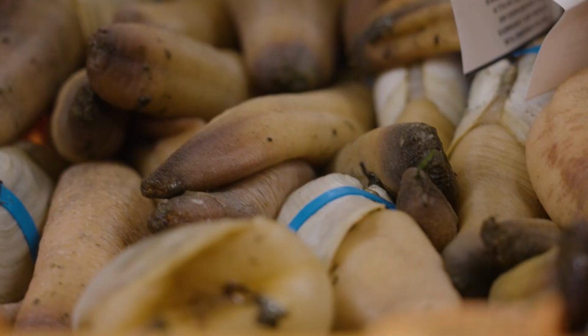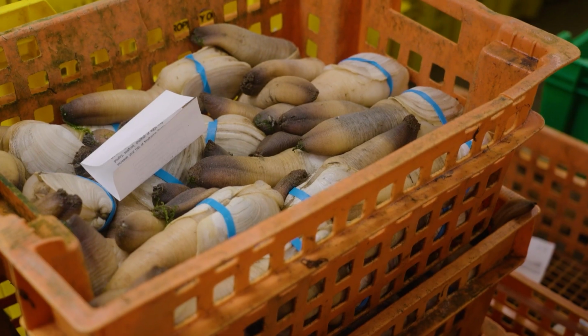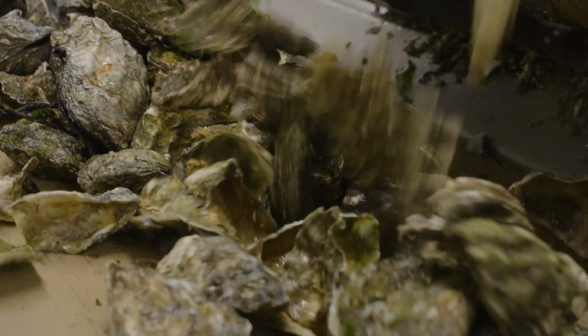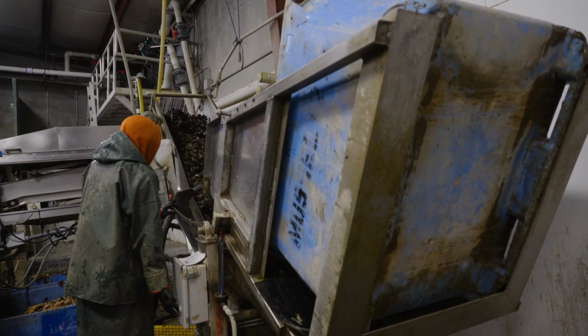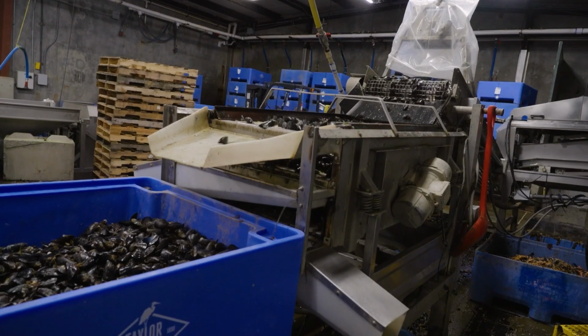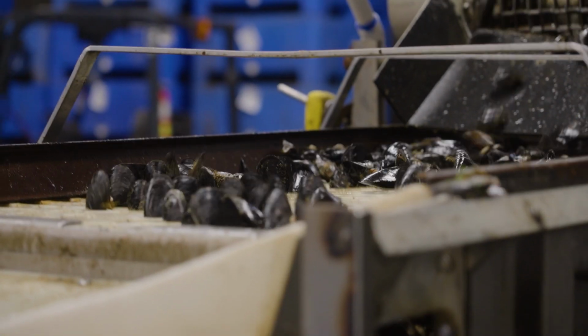Once the geoduck are harvested, they come here to the Taylor Shellfish processing plant, where they're graded and shipped out. In another area, oysters are shucked, and a short distance away, mussels are scrubbed. Here, this tote will get dumped on this conveyor where it's going to get its primary wash. And over here you'll see it'll start getting sorted into sizes.